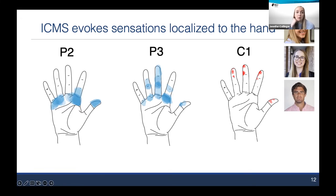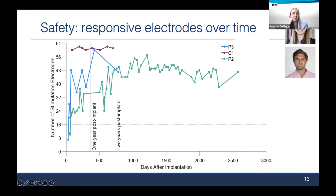I mentioned that a key goal of these studies is to quantify safety. You could imagine that stimulating on these electrodes repeatedly could potentially damage the electrodes themselves or the surrounding tissue. This graph shows the number of electrodes that were responsive, that generated sensations that the person could perceive, over time. Across the bottom is days after implant. If you look at this green curve, this is participant P2. He's now been implanted for over 2,500 days, essentially 7 years.